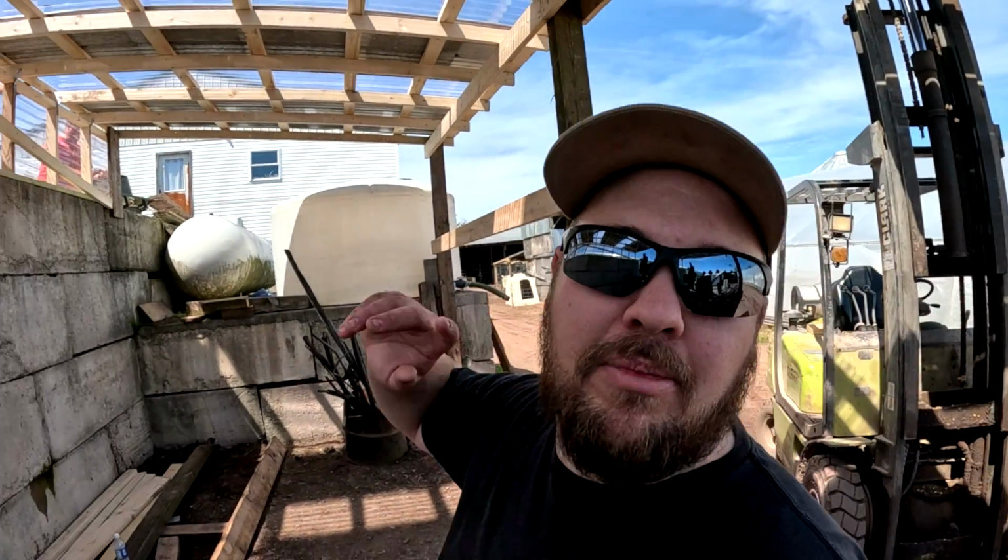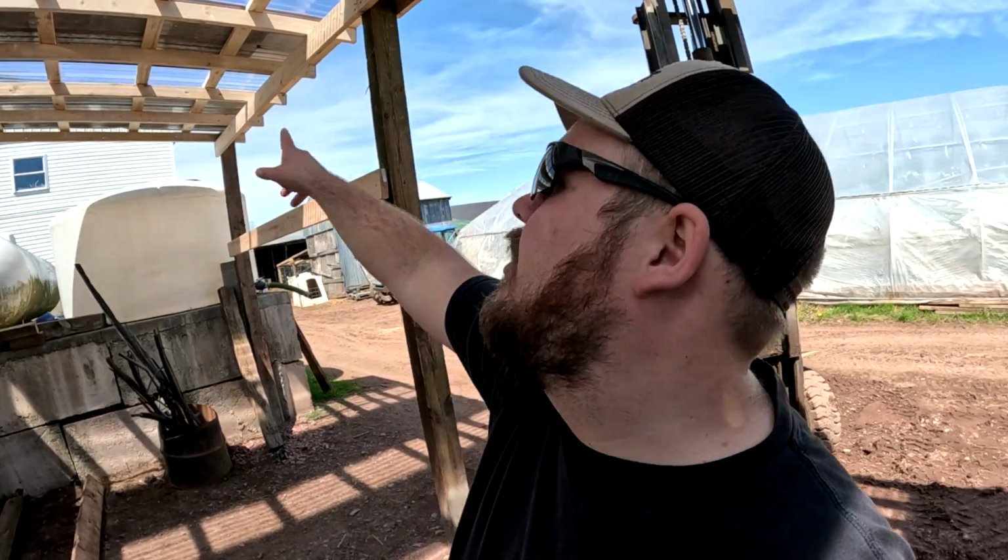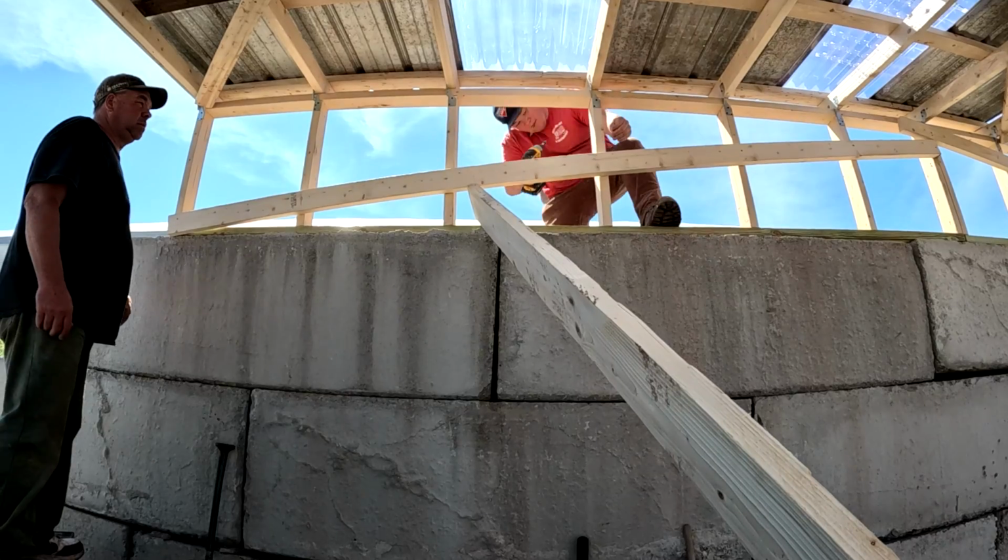And then some of you may be curious about the rainwater, what we're gonna do about the front. We are gonna come along and put a gutter in here, so we don't even have to worry about any water dropping.